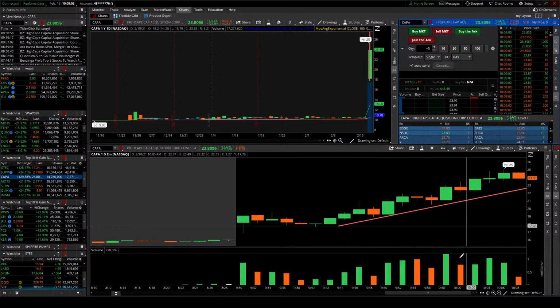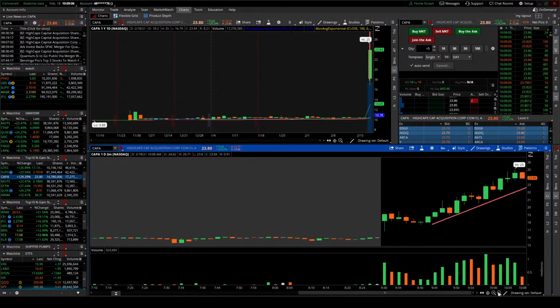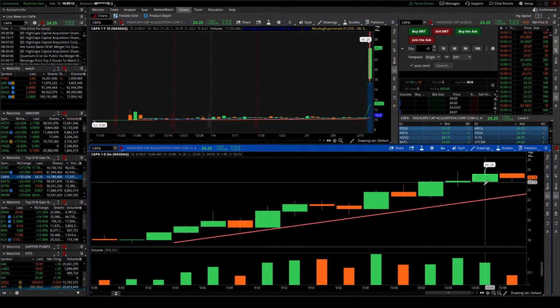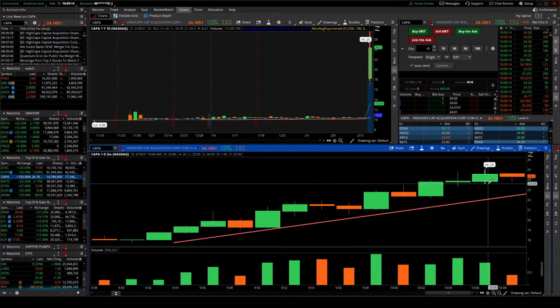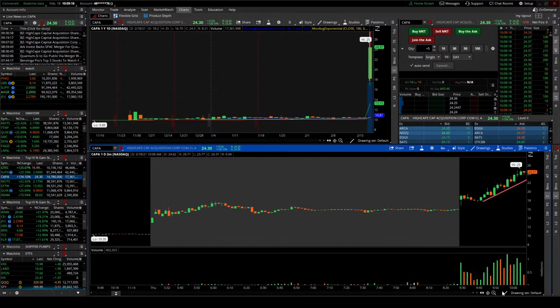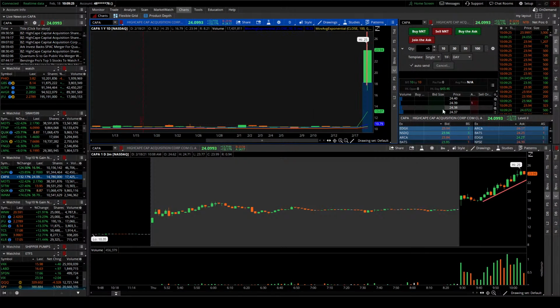But very nice rip on this all the way up to 25, and it could keep going, but 25 is kind of my price target, and then I did get shook out there on that little drop down on this candle, but I'll take it. I will take this little win.